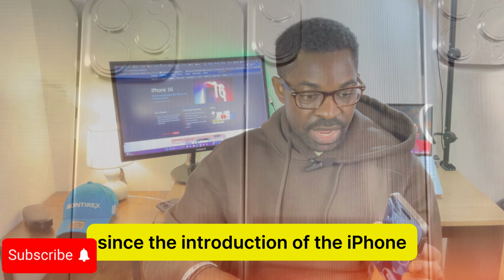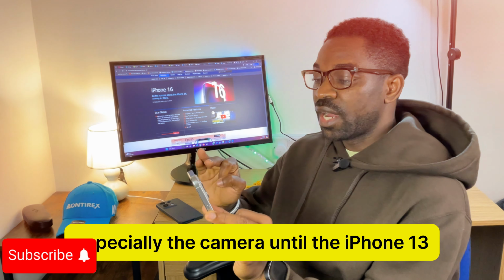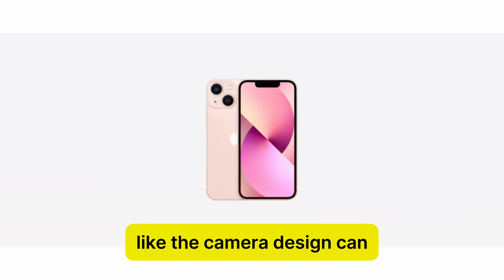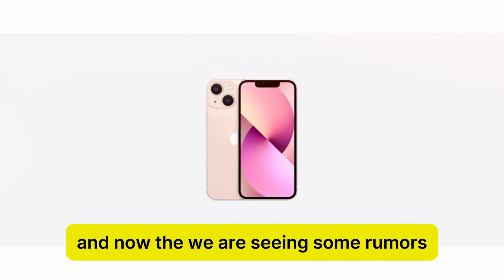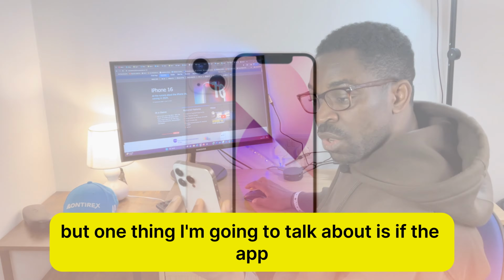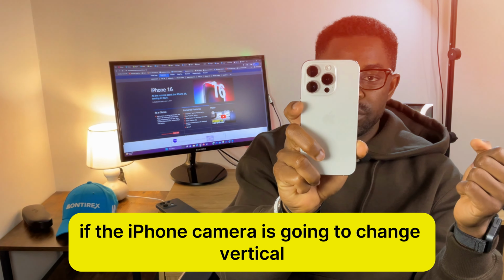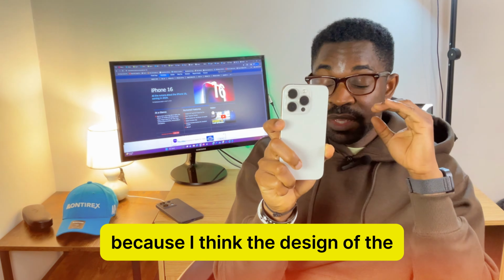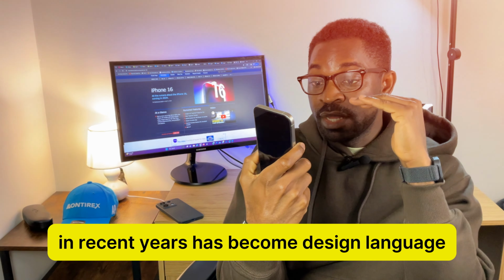Since the introduction of the iPhone, Apple has tried to stick with one camera design until the iPhone 13. Then they changed the camera design to a diagonal design for the base iPhones. And now we are seeing some rumors that the camera is going to go vertical. I don't know how true that is, but if the iPhone camera is going to change to vertical, I mean Apple is going to make some ugly cameras, because I think the diagonal design of the iPhone in recent years has become like a design language.